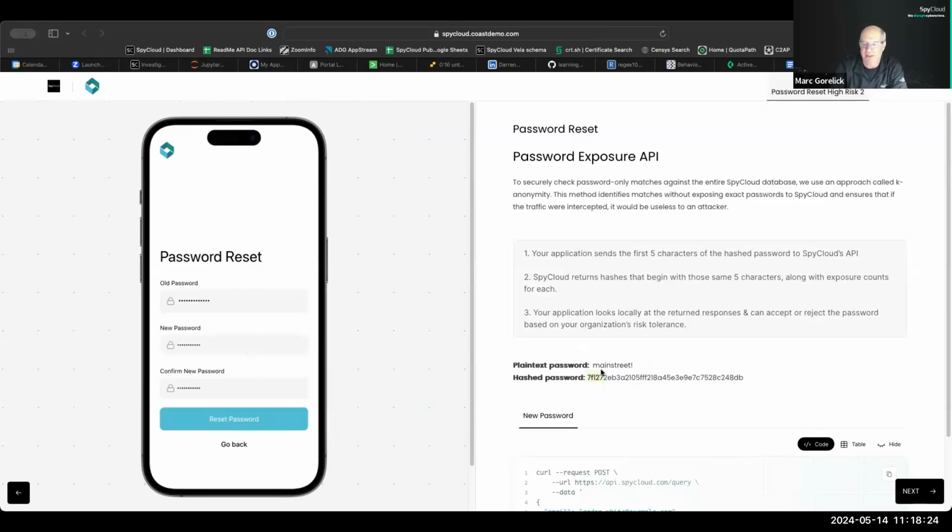So the person types in their password. Again, this is the password they're trying to use. Here's the first 5 characters. The website sends these 5 characters. That's actually 6.